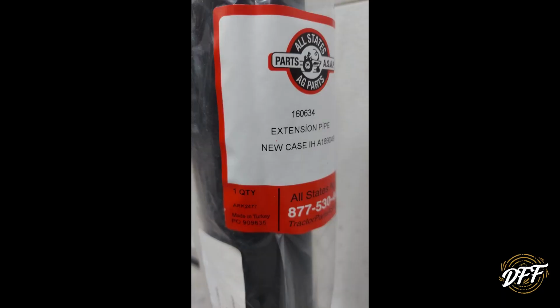I ordered, the one from Case IH was ridiculously expensive. I ordered an aftermarket one from Tractor Parts ASAP. I can't think of the actual name of the company. The bottom of the stack has a flare on it to fit over the muffler. The muffler's under the hood. And the flare on the bottom of the stack was the same diameter as the stub that comes up out of the muffler. So I kind of made it fit on there, but I was very unhappy with it.